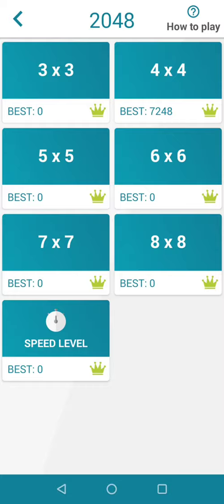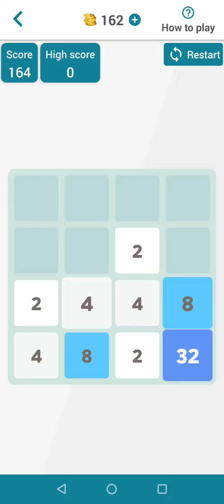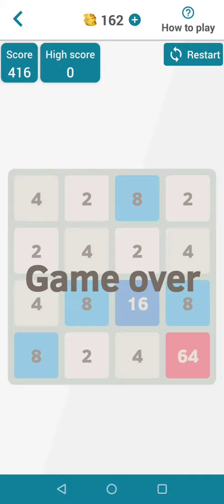Okay. Oh wait, we can set a speed level. What was that? Okay, wow. Okay, so for this one, you have to do things more quickly. Okay, I hadn't played that kind of speed mode beforehand, so that's funny.